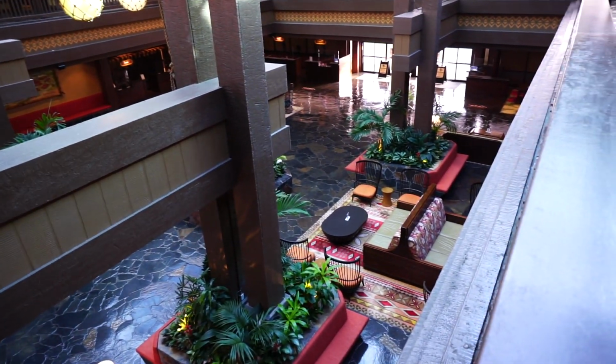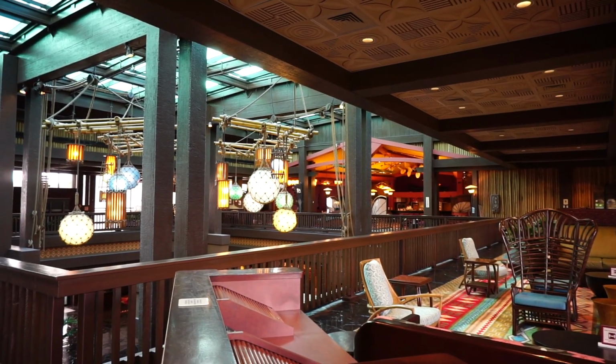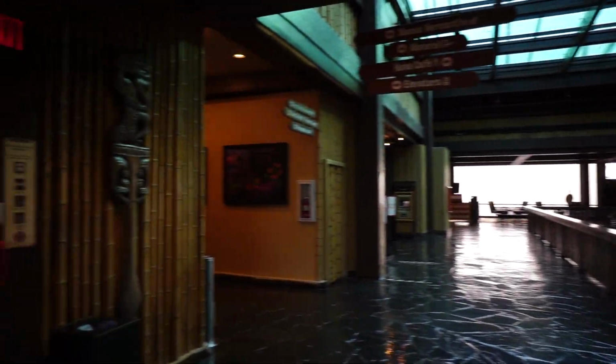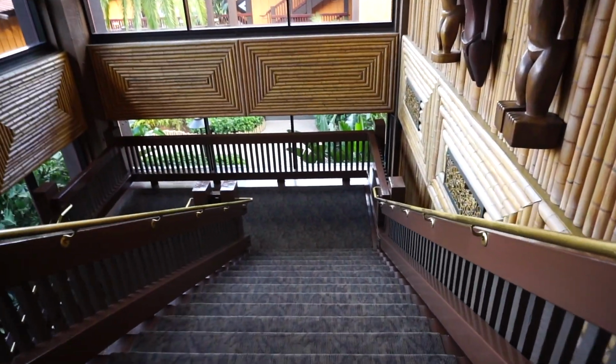Normally, you know, this place is pretty hopping. I guess the monorail has a lot to do with it. I also think because Ohana's isn't open and Trader Sam's isn't open, it's making a lot of folks really have no reason to come here unless they're going to be staying on the grounds.